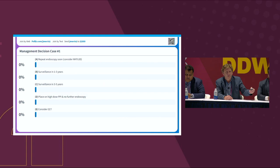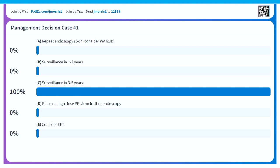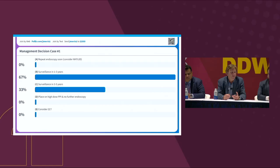And so here's one of these poll everywhere questions. So if you've logged on to the system, please tell me what you would do for this patient. Again, 1 centimeter segment, non-dysplastic Barrett's, 77-year-old gentleman, really no significant risk factors. So I'll let it percolate here a little bit. So most would have him come back somewhere between 3 and 5 years, 1 to 5 years, we'll call it.